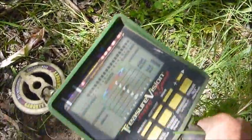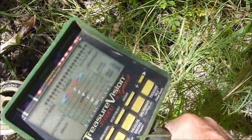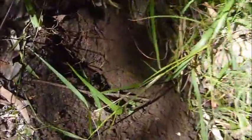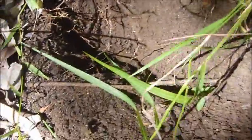Okay, this was a good reading from the start. See on the GTI it's indicating a coin size object at 6 inches, and the site has produced its first pre-decimal coin.